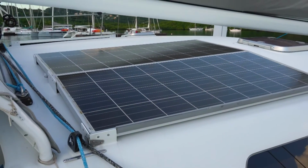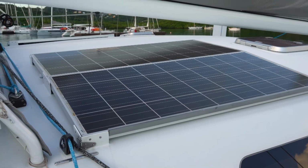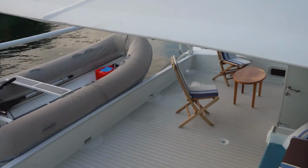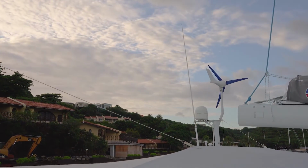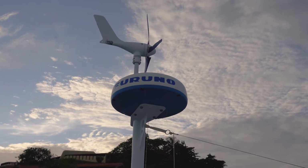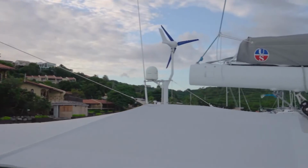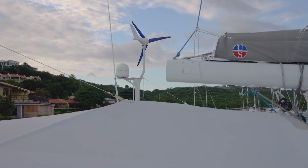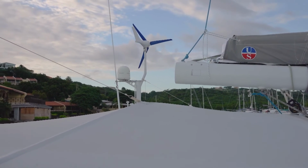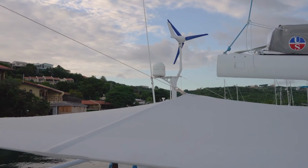I almost forgot to mention solar panel installation up here on top of the saloon cabin top. And then if we look back here, we've got dual wind generators, one on each side. Radar, of course, right there. And the Trackphone setup, I'm told, works really well. Internet, you can get emails and all that stuff right through there.